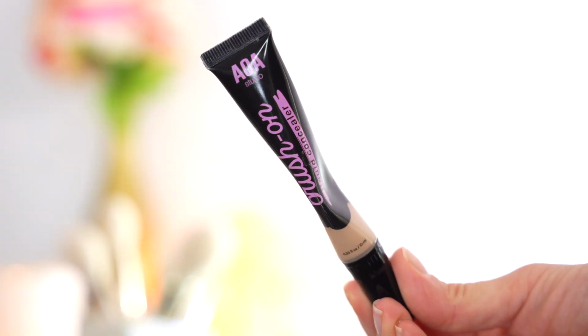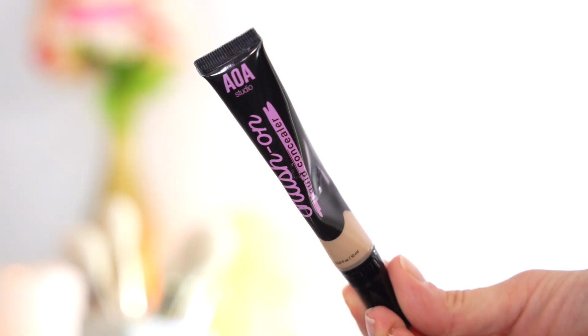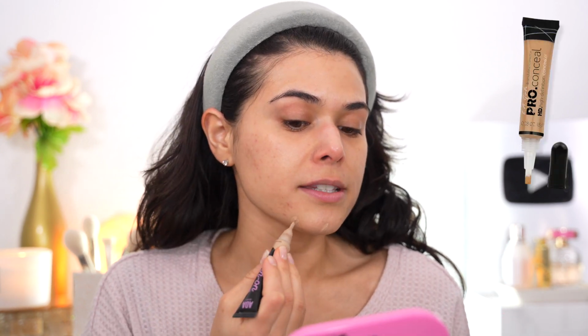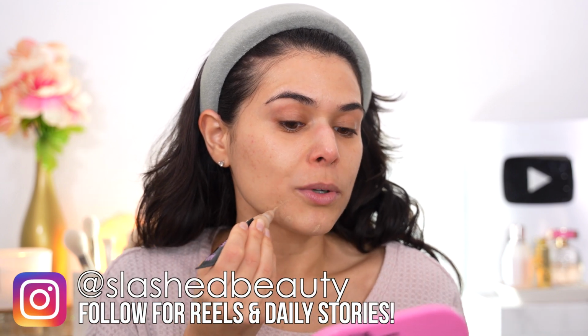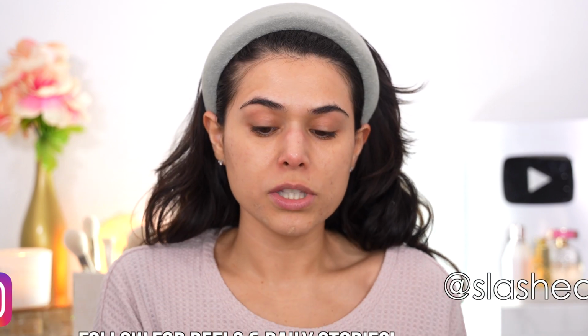Next, I'm going in to spot conceal my reddest or darkest spots. I'm using the AOA Studio Brush On Concealer. This is the one product that's not technically drugstore. This is very similar to the LA Girl concealer. The only reason why I use this instead is because with the LA Girl concealer, I always used to have to mix two shades together to get a shade that matched me best, and this one just came in a shade that matched me. I use M1, and this is $1.55.